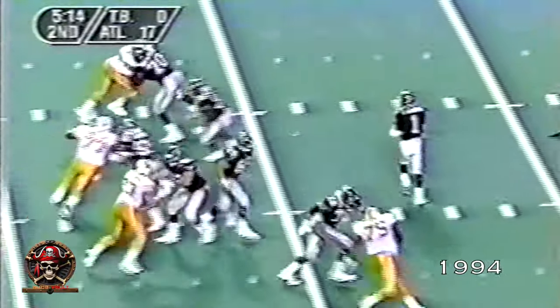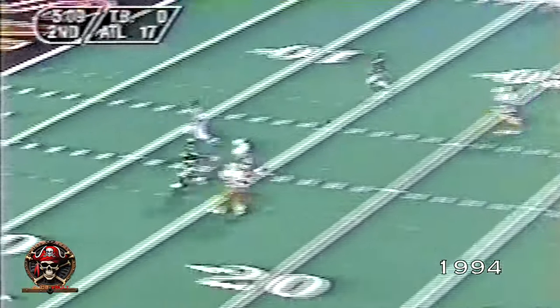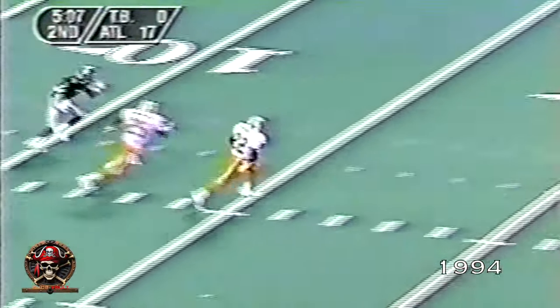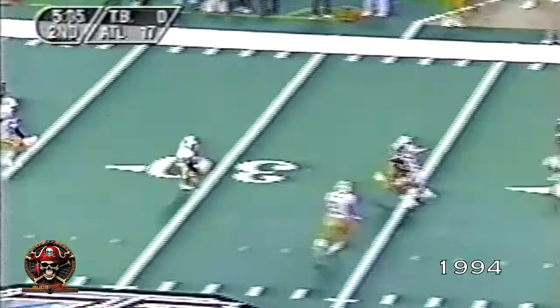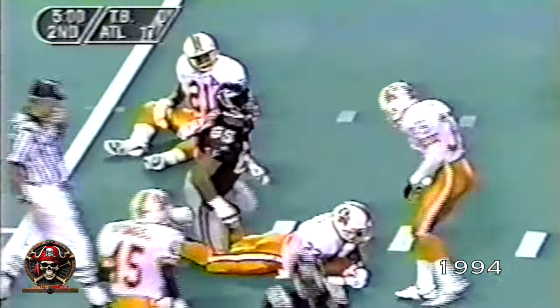Third and six. Good pass protection. George airs it out. Andre Rison. It's intercepted by Everett. Back the other way. Everett runs into Magruder, his teammate.